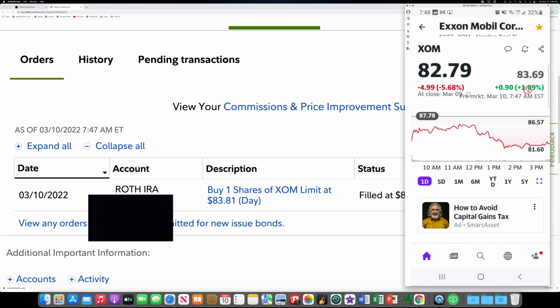You can see it's down 1.09%. But this is how you buy a stock during extended trading. I just showed you guys. It has to be a limit order. It can't be a market order. And you have to know what the pre-market trading is, and you're going to know that because you've got to click on the extended button.